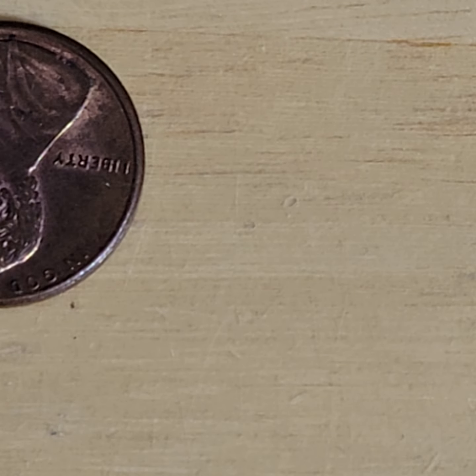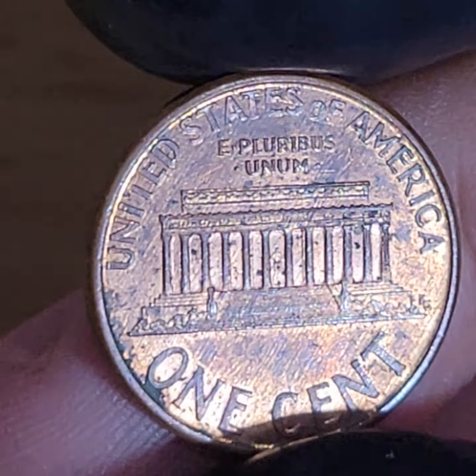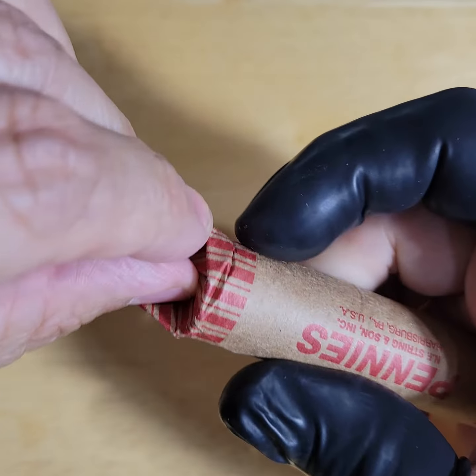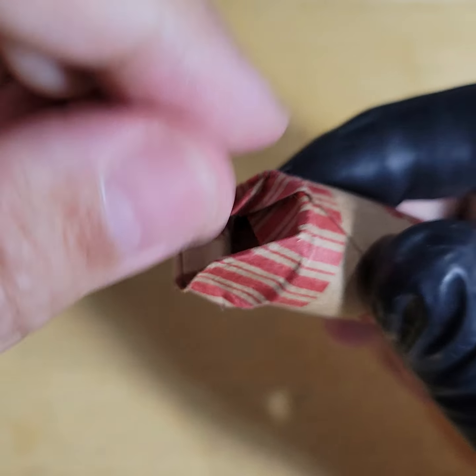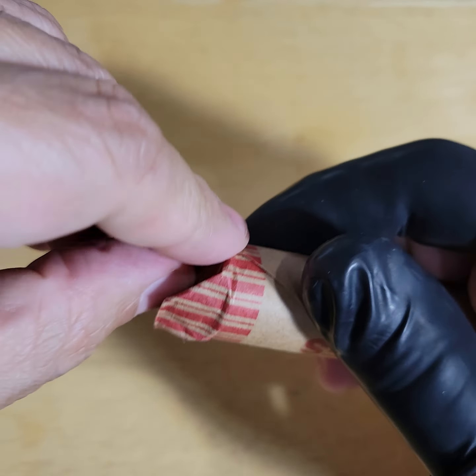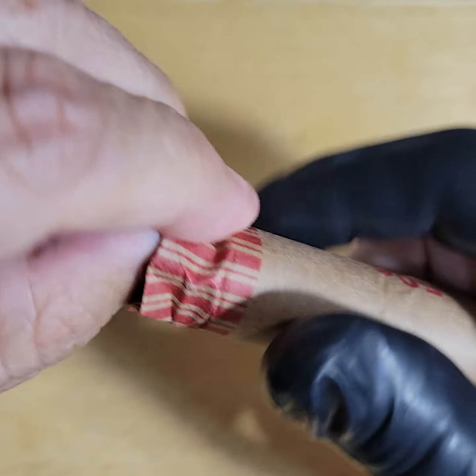Fine pile. So we had a good amount of copper, probably about 10. So that's 20%. All right. And after this, there's only one more roll from the bank. There might be one more penny in here. I'm not going to do it today. Maybe I'll do that as a special video.